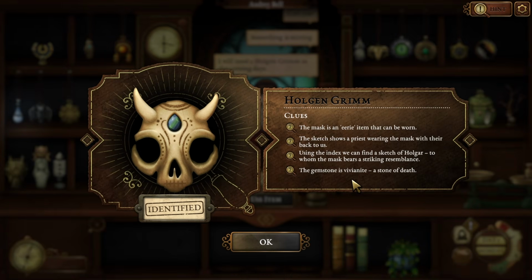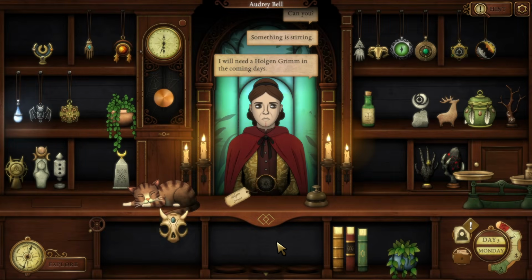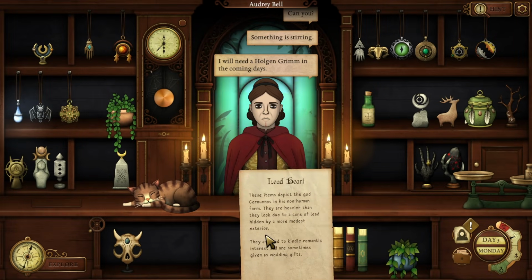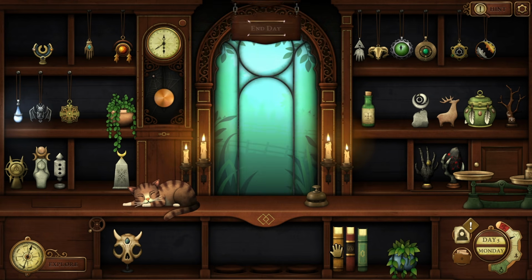The mask is an eerie item that can be worn. The sketch shows a priest wearing the mask. Oh, with their back to us. Using the index, we can find a sketch of Holgar, to whom the mask bears a striking resemblance. That's what I saw. And the gemstone is Vivianite, a stone of death. And we discovered the lead heart. All right, we got to take a look at this in here.